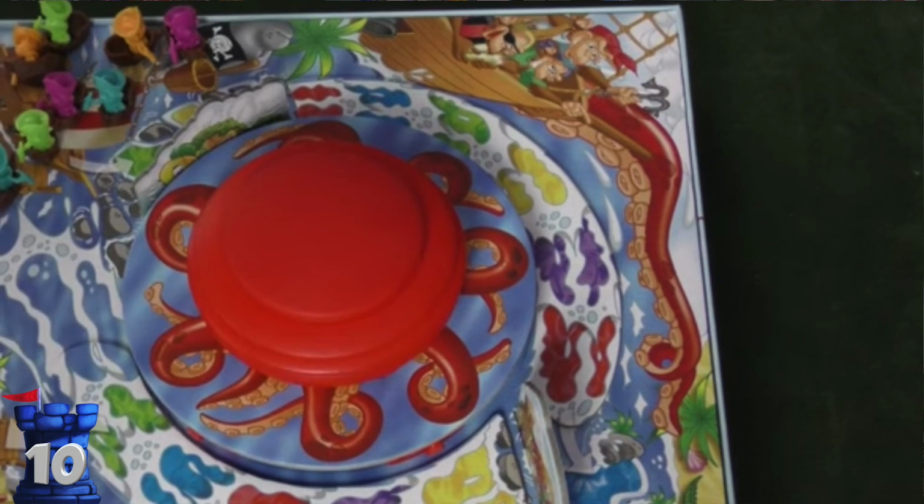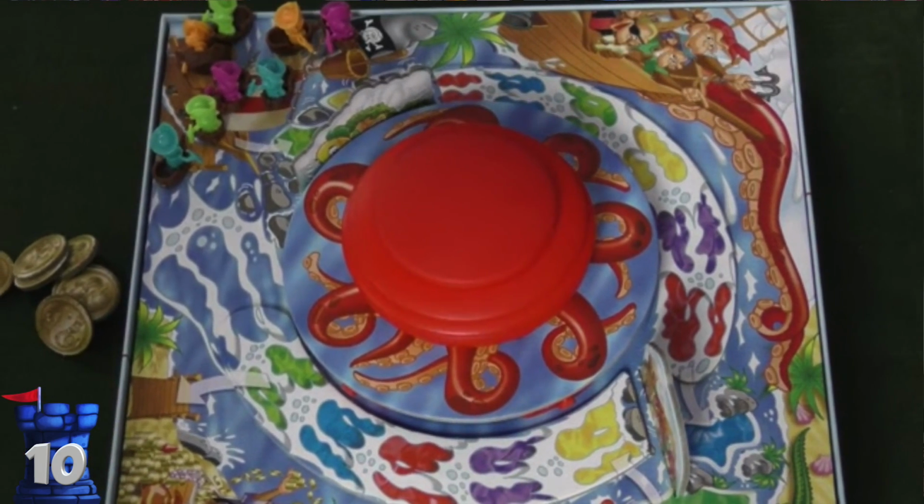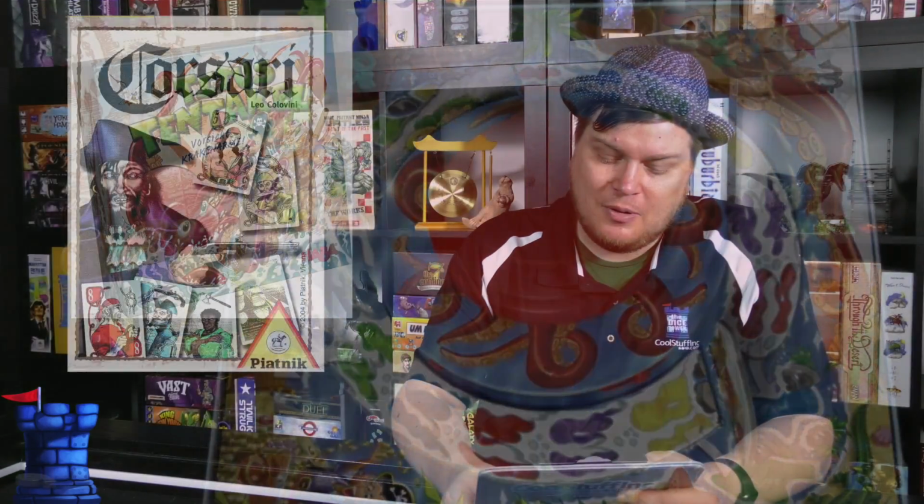This is a kid's game, but kids' games are important to talk about. As you're moving around the board without trying to get hit by a tentacle from a giant octopus in the middle. Number 9 is Kesari, or I believe the newest version is I Go. This is the Kesari one, which is the version I played, a little pirate card game, as you're just playing the different cards and trying to win. I enjoyed this one.